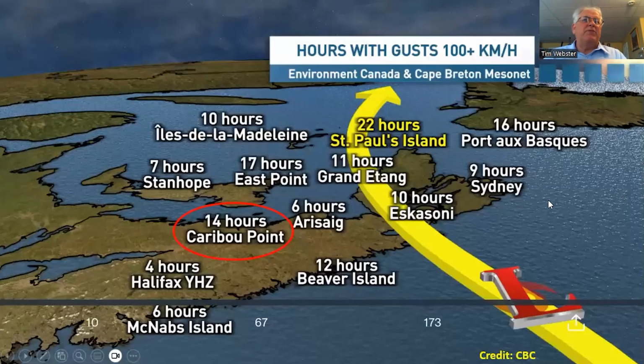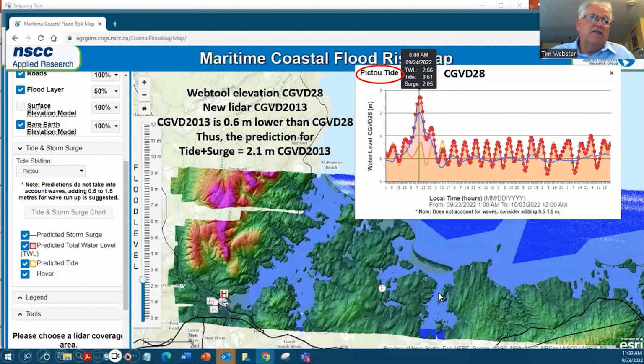Okay, I want to wrap up the talk with a quick example of a big event that happened last September here in Nova Scotia. Hurricane Fiona made landfall. We had 14 hours of over 100-kilometer-an-hour sustained winds along the Northumberland Strait and severe damage.